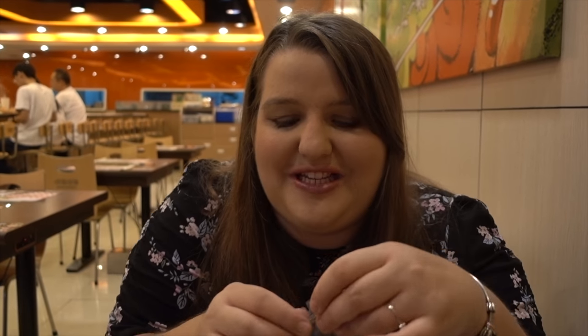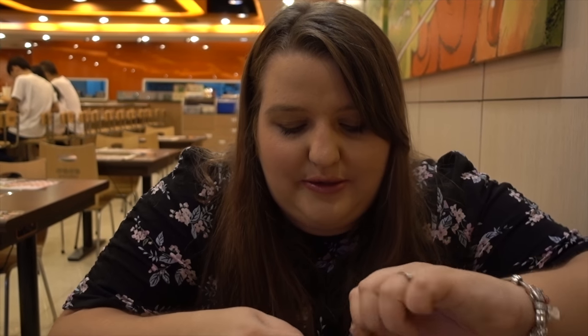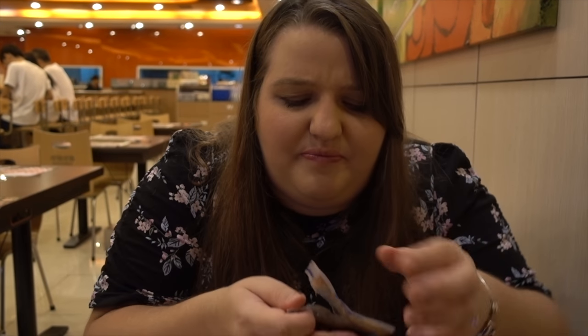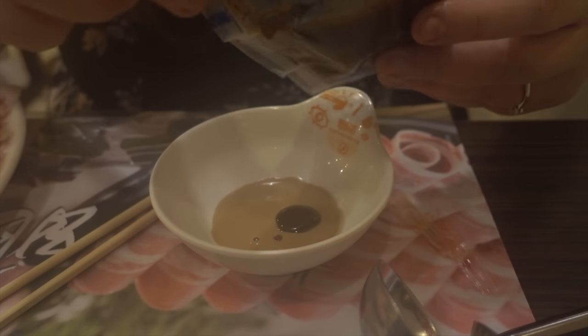Let's try it. So I put some peanut butter in my pot because I know I like peanut butter. I'm not entirely sure what this is. I think it's barbecue because he asked what seasoning we wanted and I pointed at barbecue because I didn't understand. They're all flavours that I didn't recognise. It's a really strong one, this one. I might have just a little bit, to be honest, because it's quite strong. I'm not sure if I like it that much.